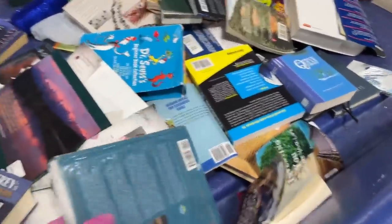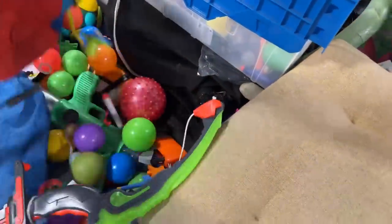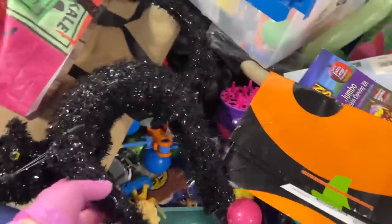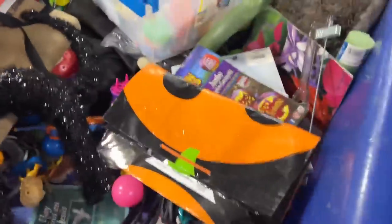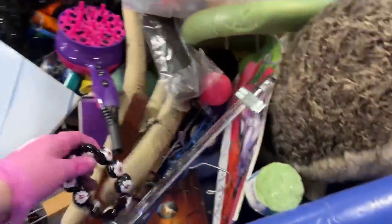Don't see them. Okay. We got some new bins here. Oh. Kitty. Oh, his arm got broken. Oh, isn't that pretty?